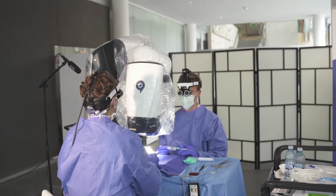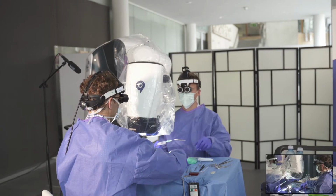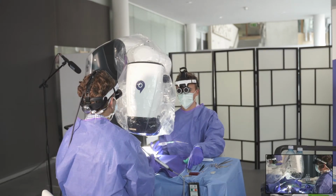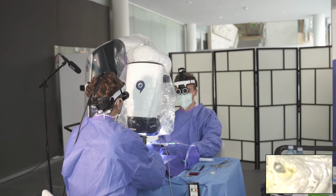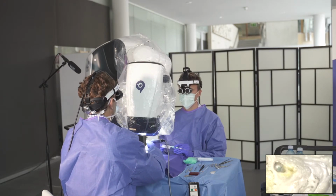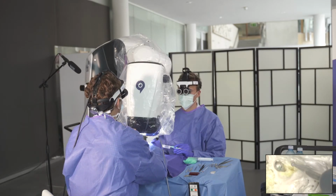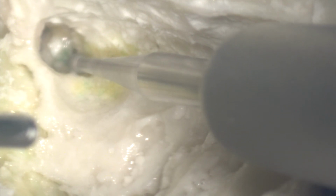Now it's a clearer view on the round window. We now see the edge of the round window. I have to drill a little bit more to get closer and to have a better overview of this area. I have to remove a little bit more of the bone here.